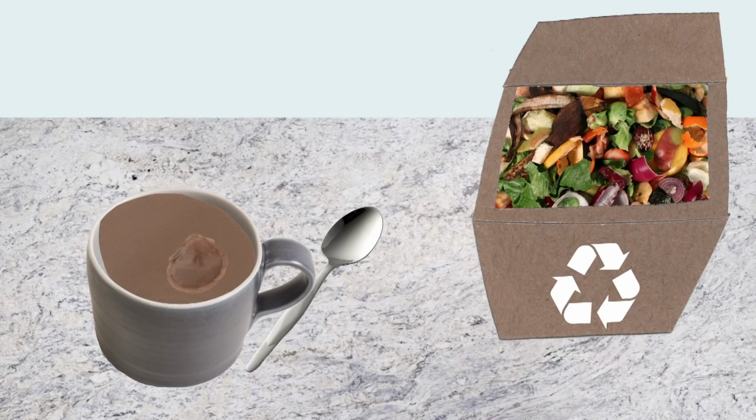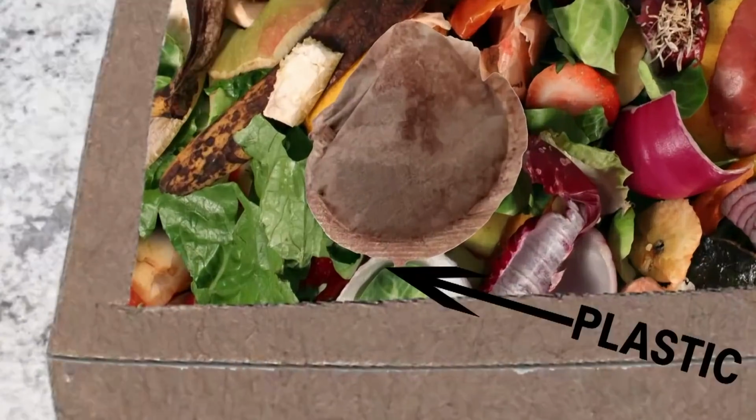A good cup of tea is an essential part of the day for most of us. In the UK, we drink over 60 billion cups of tea every single year. But it's recently come to light that a lot of tea bag manufacturers are using plastic to seal the bits of the tea bag together, which is a particular problem because a lot of people will put their tea bags in their compost or their food waste bins, which will then become polluted with plastic.